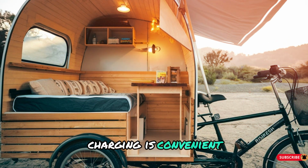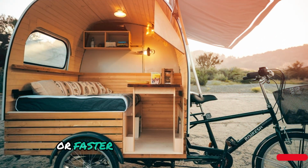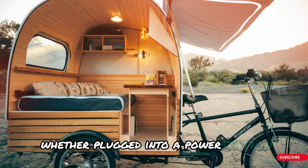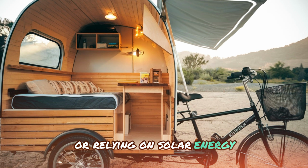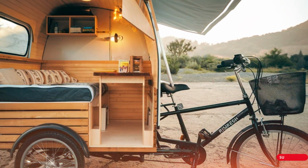Charging is convenient, taking about 4 to 6 hours with a standard charger, or faster with a DC fast charger. Whether plugged into a power station or relying on solar energy, this camper trike is designed for off-grid independence.